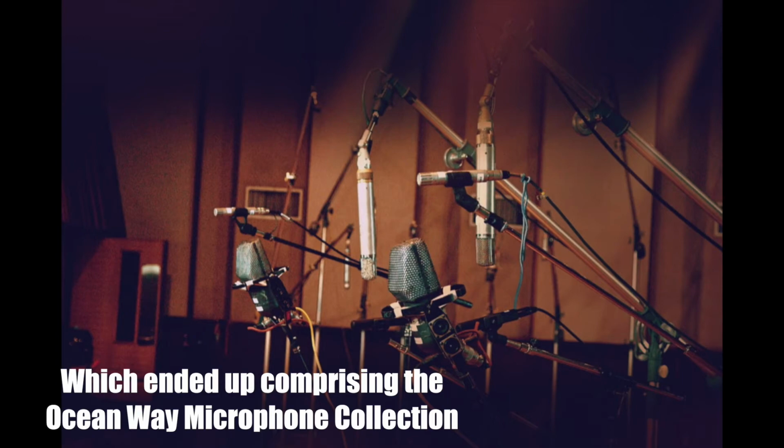So not only is the Townsend emulating great mics, but it's actually emulating some of the best iterations of these mics that have ever been made. Mics that you may not ever have the chance to purchase in a lifetime. Mics that arguably belong in a museum. So I'm a fan of the Townsend mic.